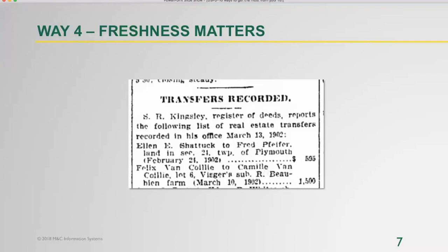So freshness matters: recent real estate transactions. This one was what, 1902? So Ellen Shattuck to Fred. I wonder where that is. Take a look at the rate card and think about your business sales cycle and what that would indicate. If you knew that information, what could you also discern from the rest of the record?